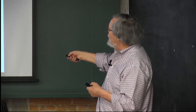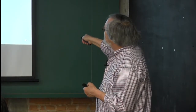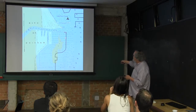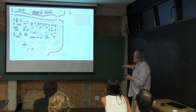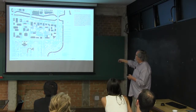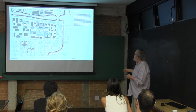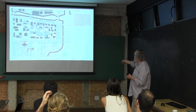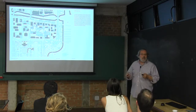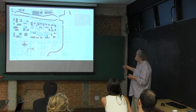Next, I want to show you what has become of this site, because the same curve that you see here is the shoreline. That's this curve that you see here. So this is now the site here of Jeannie Gang's Aqua Tower. Here's the little park that is part of this large development that's here. And here is that line of the shoreline. So you can see that Jeannie as well is occupying land that is made land, that's new as the city has extended into the lake.